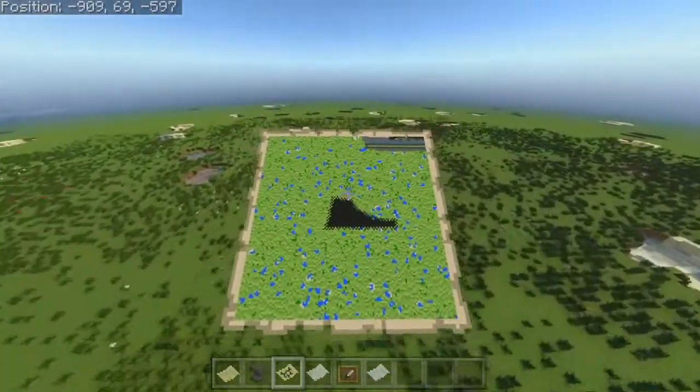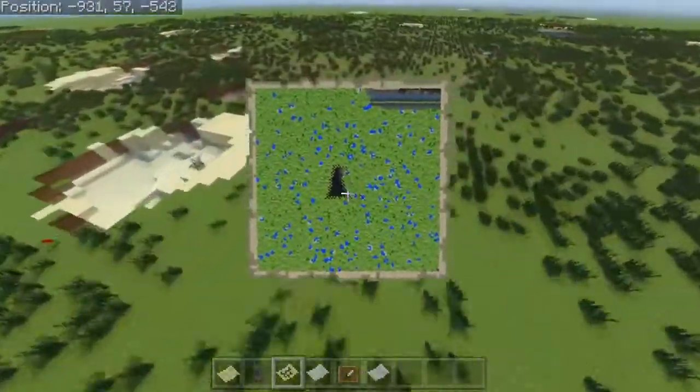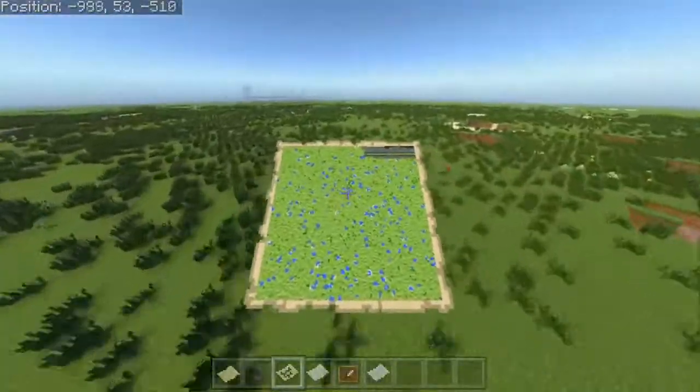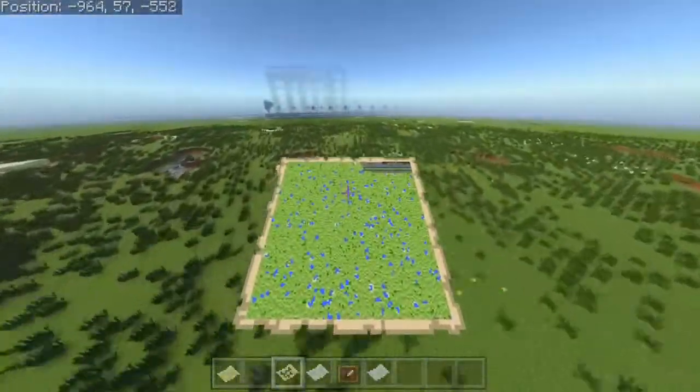I feel like this map was supposed to actually be something, but no, it's literally just grass. Yeah, that's not good. Well, at least it'll tell me where this next map is, where the baseball stadium is.